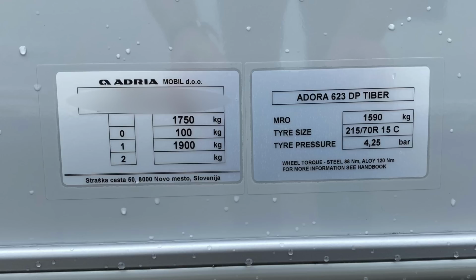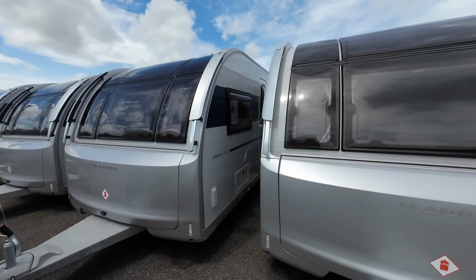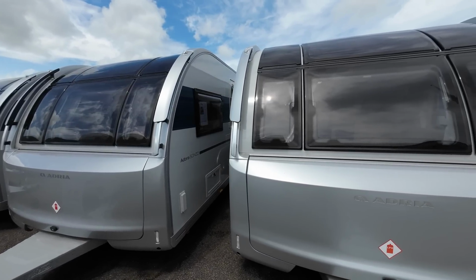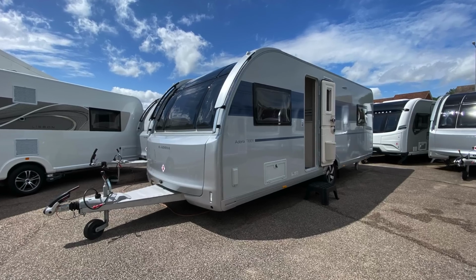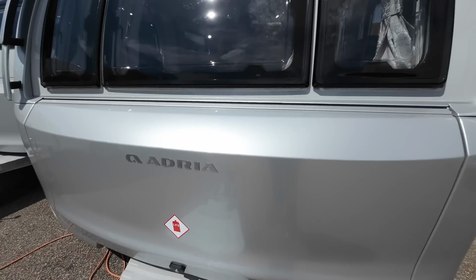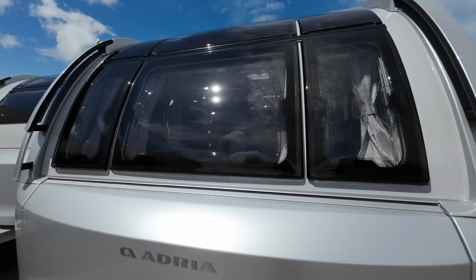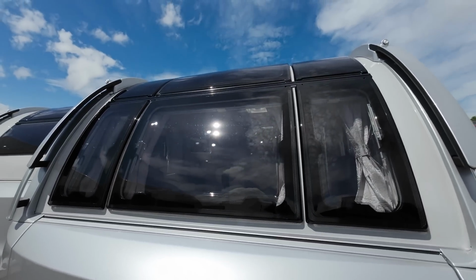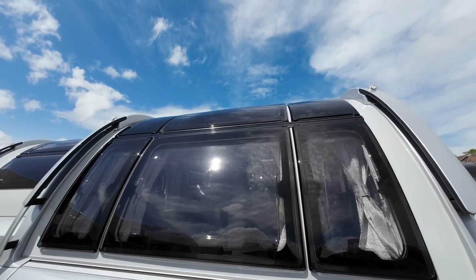However, the MTPLM may be upgraded to a whopping 1,900 kilos if your tow car can take it, giving you a very generous payload of 287 kilos. Body length is 6.8 metres and overall length is 8.2 metres. Overall width is 2.5 metres, making this 8-foot wide tourer the widest possible you can tow with a regular car licence. Now let's take a closer look at the exterior.